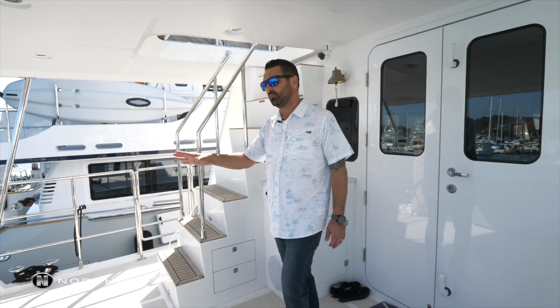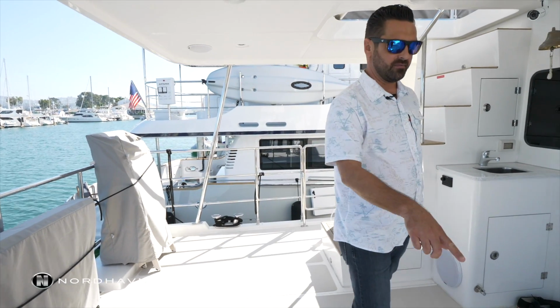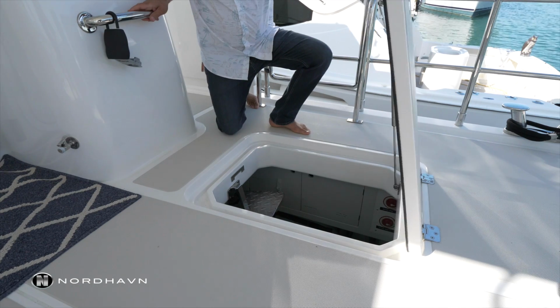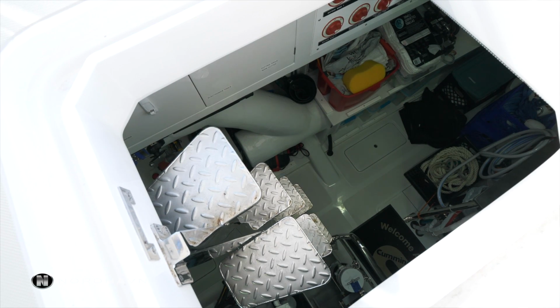So currently we have all the teak furniture covered up and stowed away. One other thing in this cockpit is we do have a secondary access point to the engine room. Now, the reason we did this is so that you don't have to go aft onto the swim step in rougher conditions. You can just go down this hatch and down a ladder.